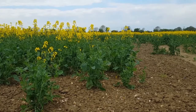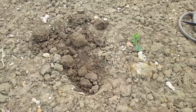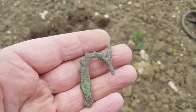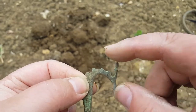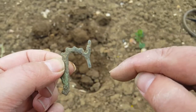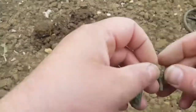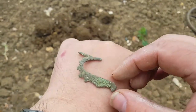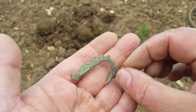Hello folks, my next find is from just down here. It's a decent sized buckle actually, or it would have been at one time, but how about that? This piece here has been bent up slightly, so if you imagine that's turned further down, you've got the two hoops here, would have come round like that. But how about that? That's quite a decorative buckle, that one.